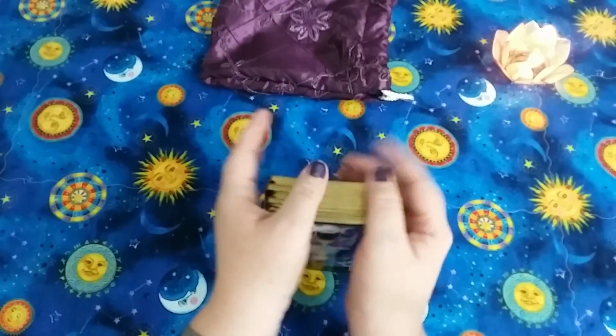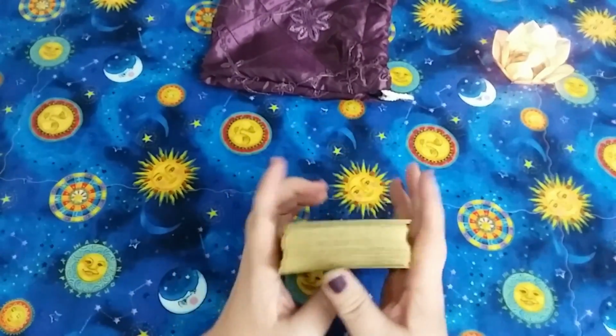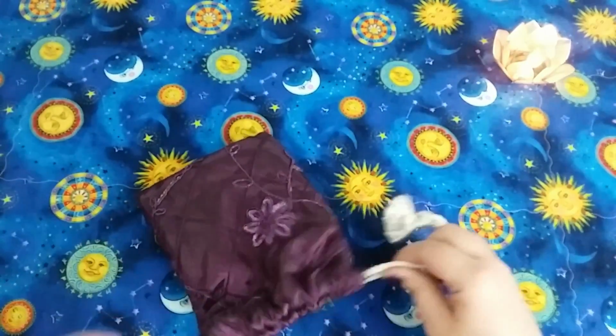So once I know this deck better, I will use it with clients, but for now it's only been for me, and it's been really powerful when I've used it. So I really love it. Looking forward to getting to know it even better this year as part of my depth year.